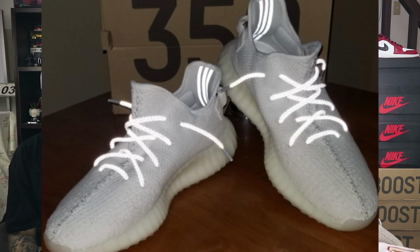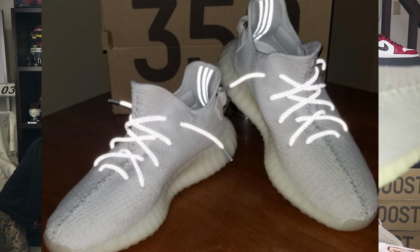And then of course, yung mga bagong Yeezys na lumalabas ngayon, karamihan ay naka-reflective laces na. So at least, 'di ba, kung medyo wala kang pambili ng bagong Yeezys and gusto mong magkaroon ng konting pop ang iyong Yeezy, change them over to reflective rope laces.